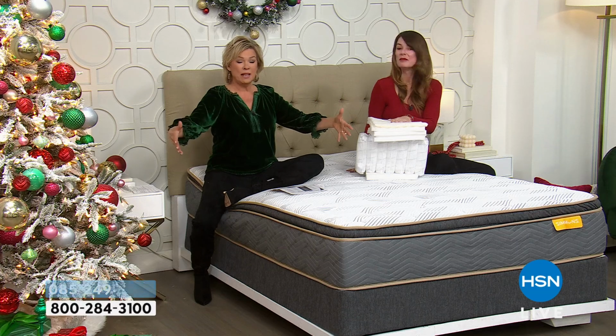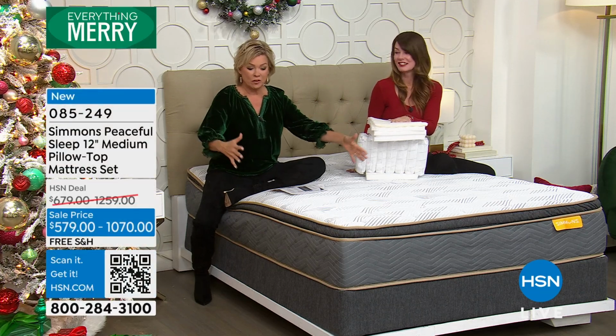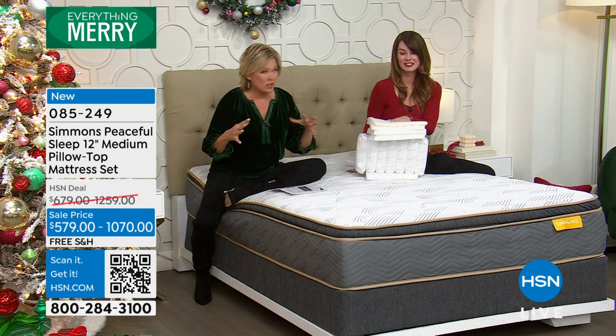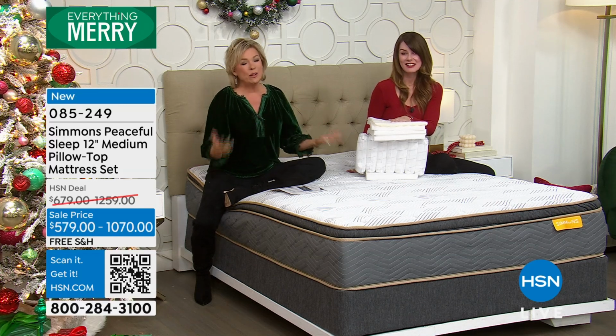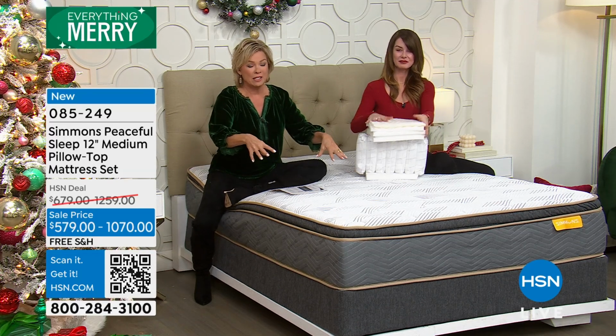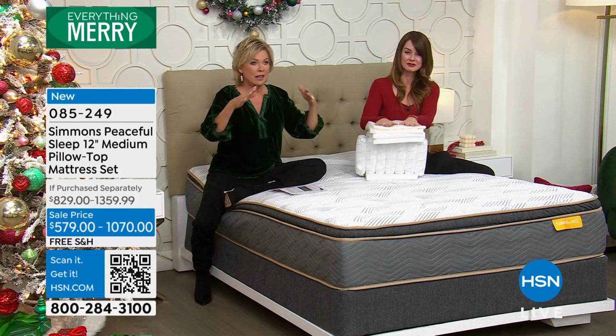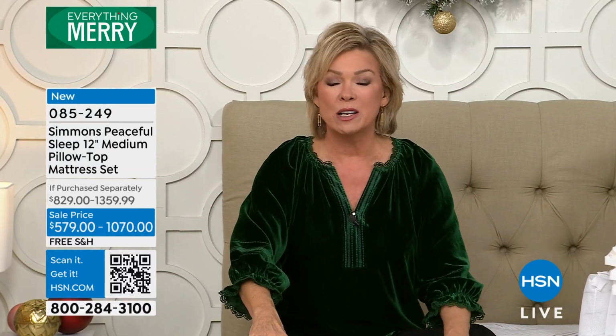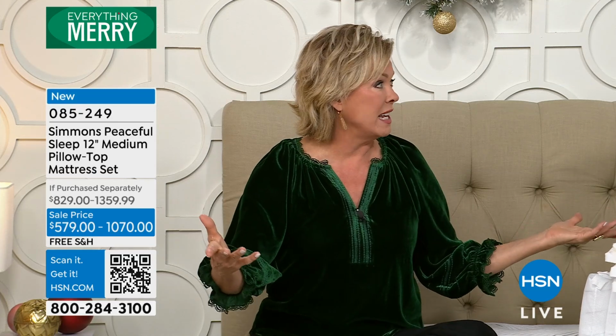Because box springs can be up to $600 by themselves, but when you get it as a set here, I think it's somewhere around $200. I mean, it's a significant savings, and it really is the best thing for the new mattress, unless, again, you have a platform bed or you've got one of those beds with the drawers underneath that doesn't even allow for a box spring, that would be some of the, you know, the examples or the exceptions to that rule.